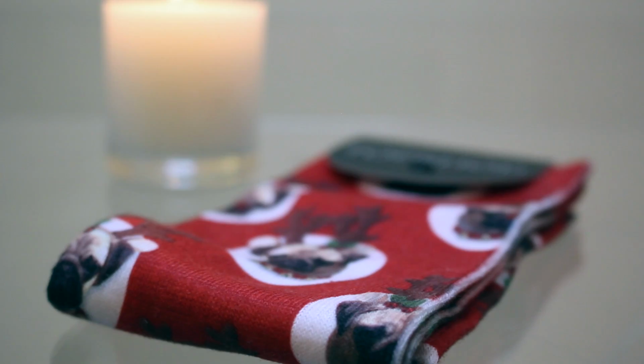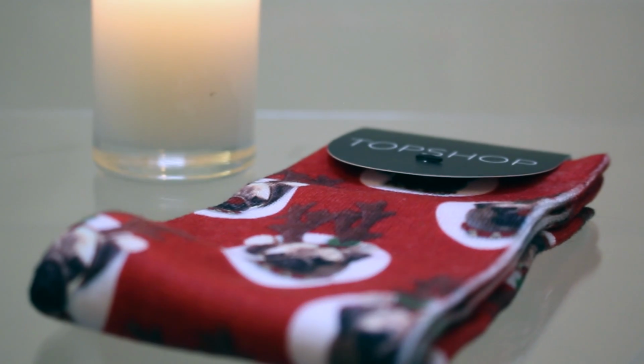Christmas socks. So if you're not one of these people that wants to go all out and wear the Christmas jumper, then Christmas socks are a good alternative because you can hide them away. These ones are particularly cool because they have pugs on them wearing reindeer antlers. They were £3.50 from Topshop. What more could you want?